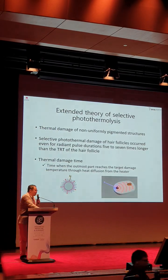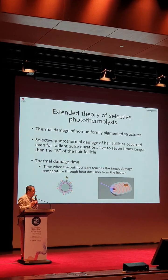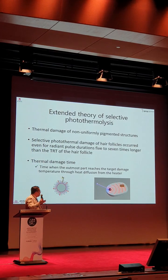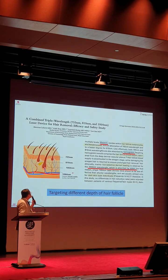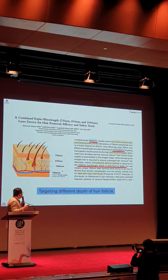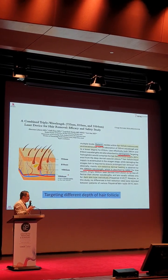The chromophores, like melanin, oxyhemoglobin and water, act as heaters, and they produce thermal damage that spreads to the outer part. That's why the hair follicle, which is not actually a chromophore, can still receive thermal damage. This is the 3 wavelength device which produces hair removal. This article says that it gives different levels of thermal damage, so it can give a more efficient and also safer effect.